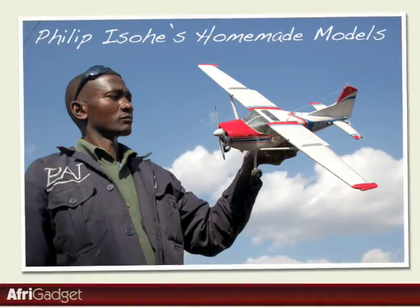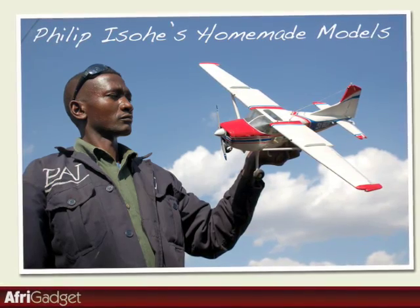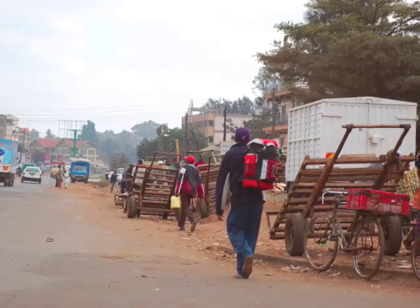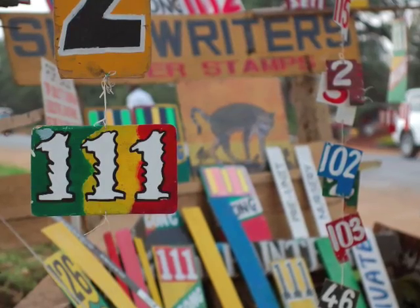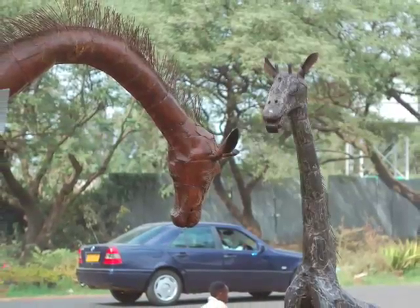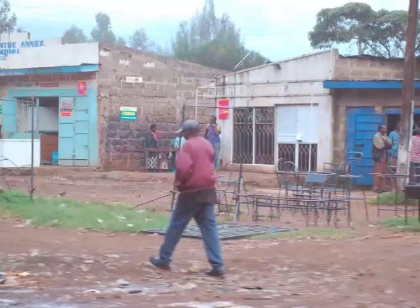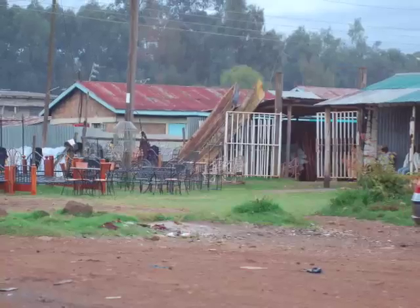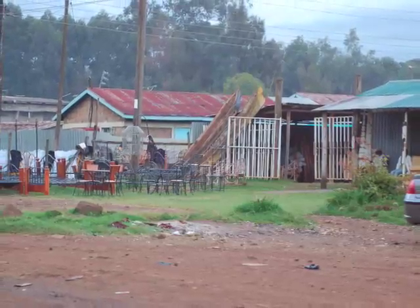At first glance, Philip Isohe's shop seems like any other metal and woodworking shop in East Africa. He's part of the unofficial fabrication industry in Nairobi, Kenya. Walking along Ngong Road, nothing would make his duka stand out. It's brightly painted and has some of its beds, chairs, and tables sitting out front on display, just like everyone else. From the outside, everything looks normal, but Philip is different.